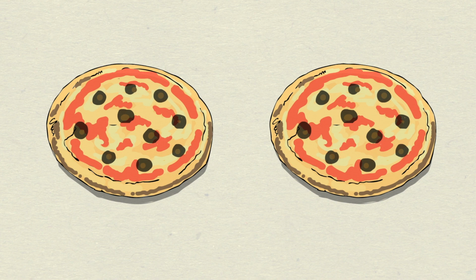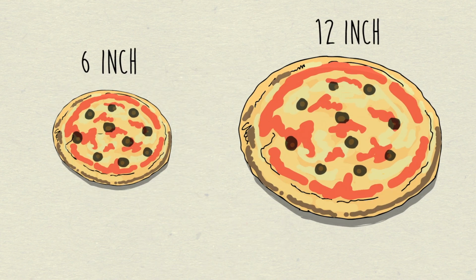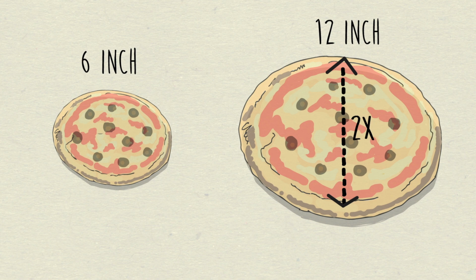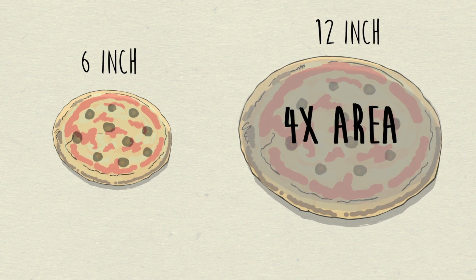Now that sounds reasonable, doesn't it? Well, actually, I didn't think so. You see, the 6-inch and the 12-inch refer to the diameters of the pizzas, so the 12-inch pizza is twice as long in each direction as a 6-inch pizza. So twice as long and twice as wide, it's got 4 times the area.